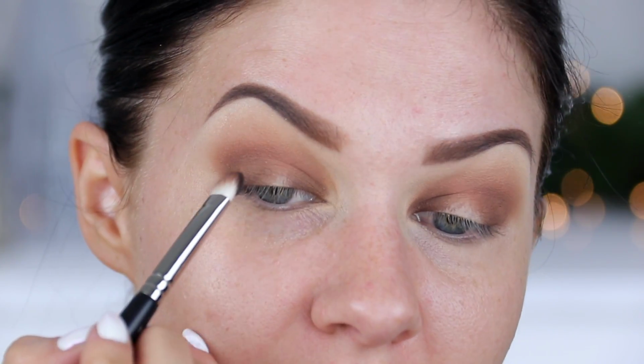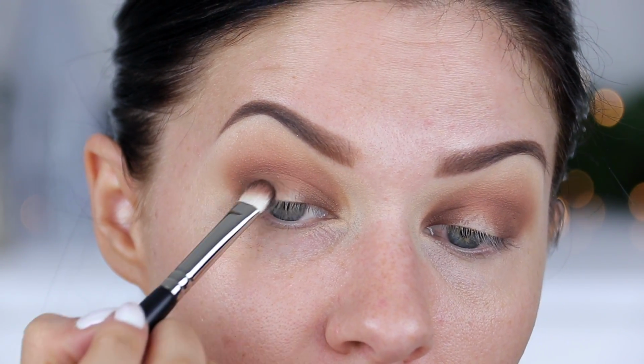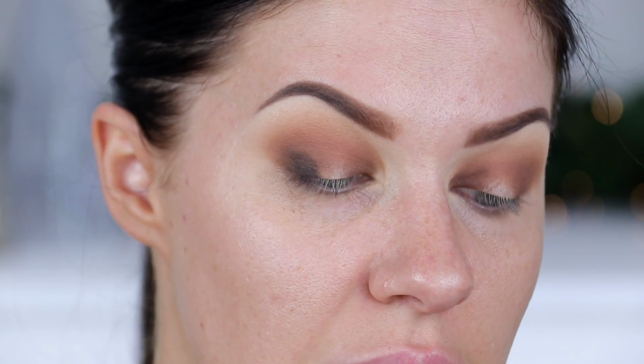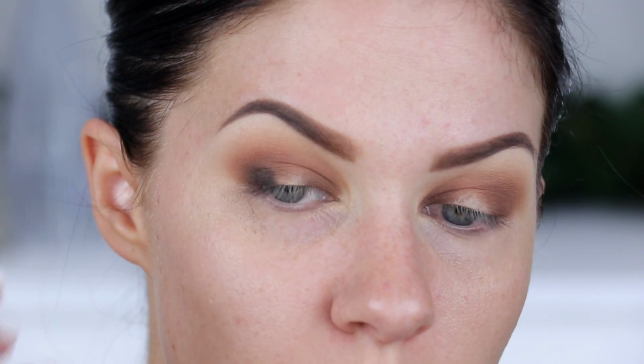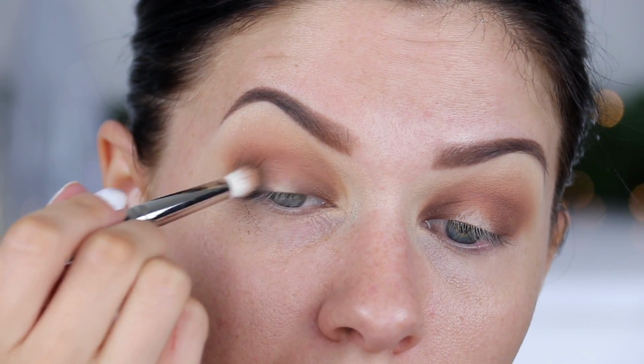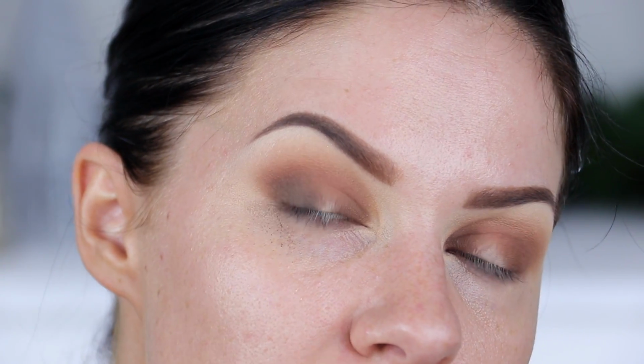All right, I'm taking a little of the black now. Kind of nervous, but we'll see how this goes. I'm just going to start with small amounts and keep it really tight to the lid. So swapping to that smaller blending brush, I'm then going to go back and blend. Yeah, it does blend pretty well. The black's not super pigmented, but it does blend well.